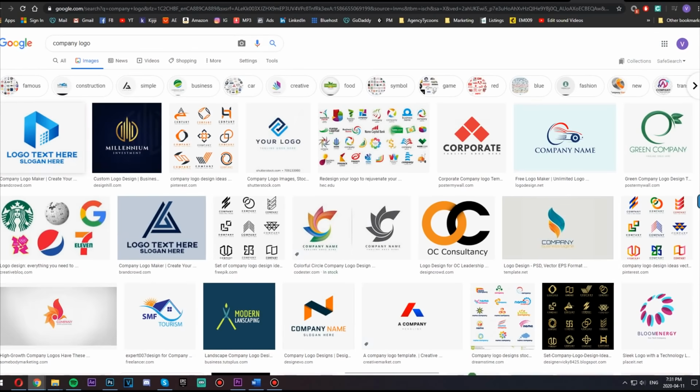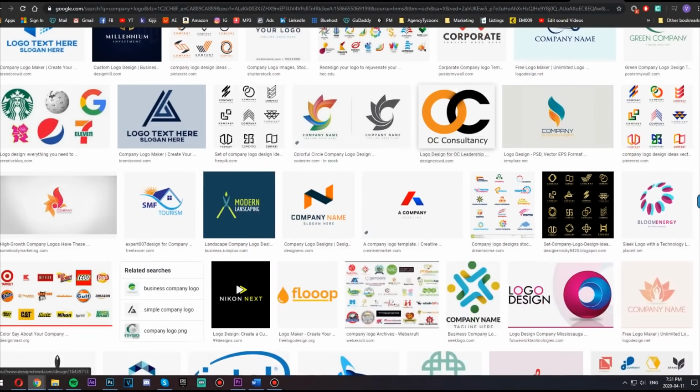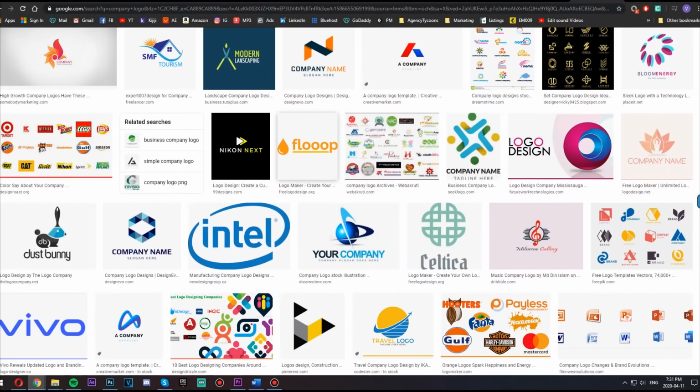So here, as you can see, I just typed in company logo. You're going to see tons of different mock logos and you're going to want to find one that looks actually real. Something like Floop here or Dust Bunny. Once you have their logos, then just make posts accordingly that kind of match the theme of the company. With that, then you can create these filler posts, which will really make your portfolio come to life.